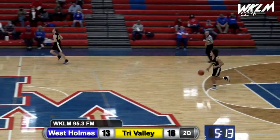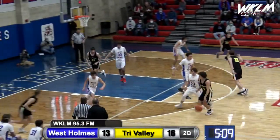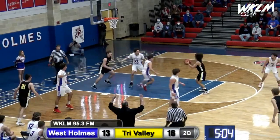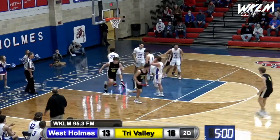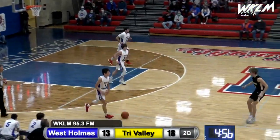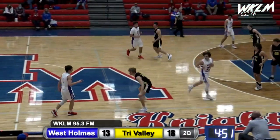Tri-Valley outscoring West Holmes 6-2 so far in the second quarter. Smith across the half-court line, dribbles to the left wing, the handoff goes to Burkhart, back in the corner to Jake Frew. His pass to Smith around the foul line. Dumps it inside, he'll find Eric Neal. His layup off the glass and in. Eric Neal, his first 2, now an 18-13 Tri-Valley lead, outscoring the Knights 8-2 now in the second quarter.